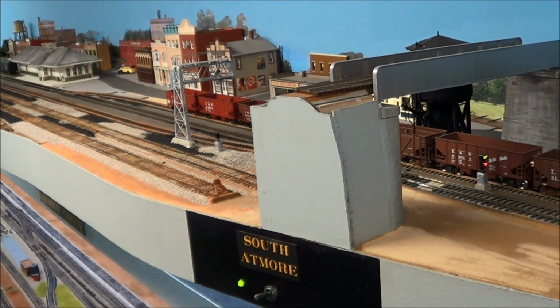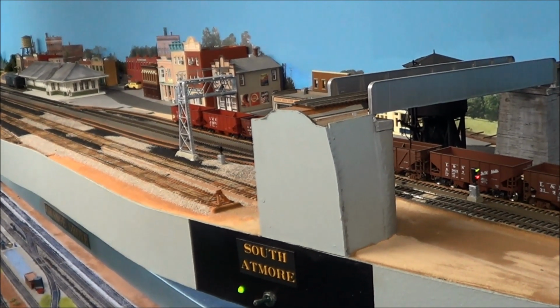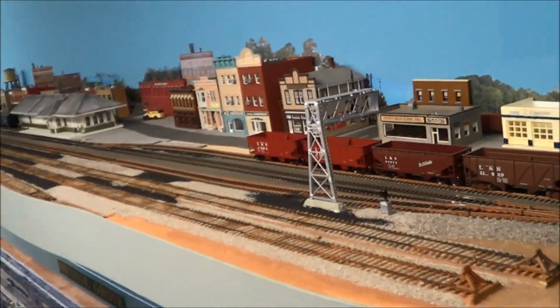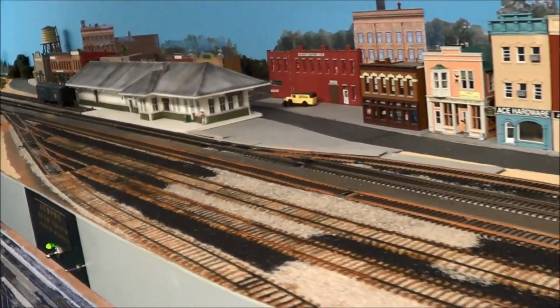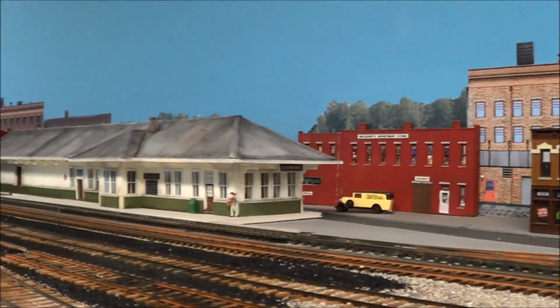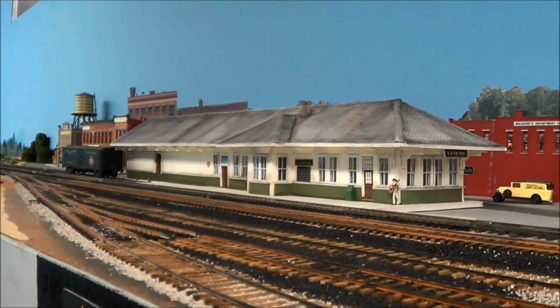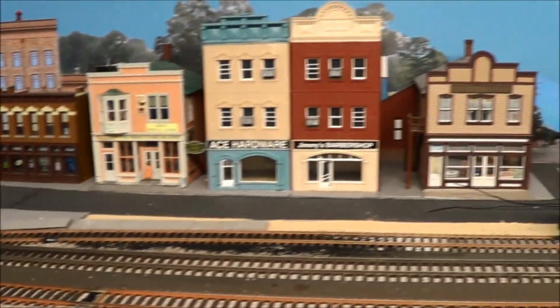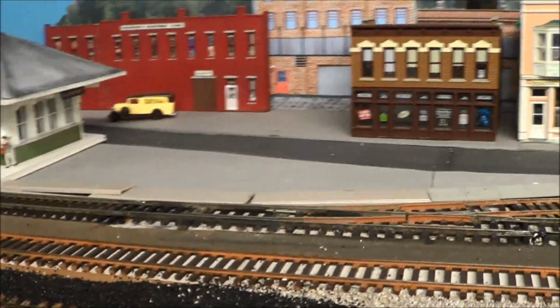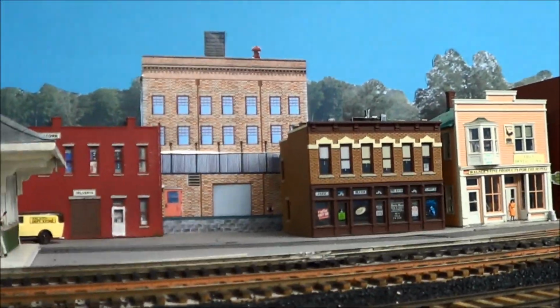I'm not sure what the name of the railroad is. It's a short line. A short line runs it now? And this is Atmore. This is what the depot looks like. That's an actual scale model. Matt Hardy built that. Most of those are Bill's buildings. Yeah, I remember I was up here when they were working on it. You see the guys with the tar paper on the roof?